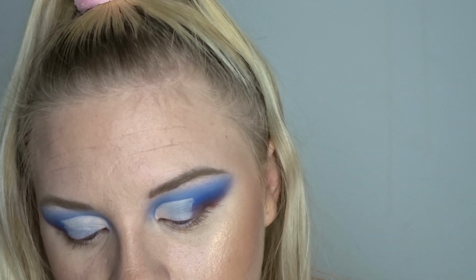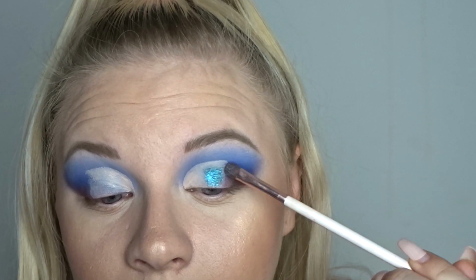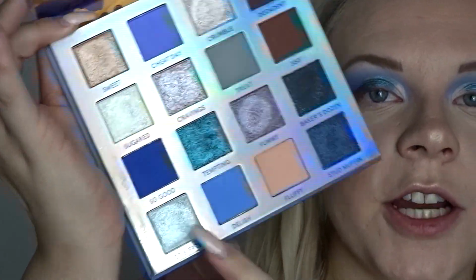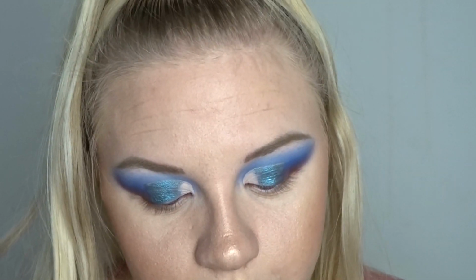And I did watch Jodie's review and she applied these without wetting them, so I'm going to see how good they are. Oh no, yeah, they're really good. Don't need to wet that. Next, I'm going to take Hot and Fresh, which is this silver, and I'm going to put that in the inner portion of the cut crease.